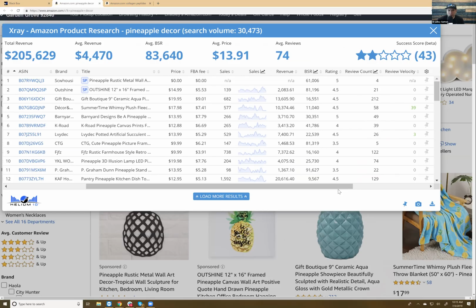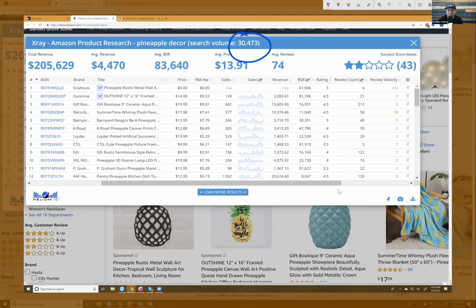Now let's compare the X-ray here with what we saw on those same things. So right here, first of all, hey, 30,000 is pretty decent. I mean, that's more than decent. That's probably a top 1,000 keyword that's searched for on Amazon. But look at these sales numbers. Somebody might think, oh, they're not selling well. Shoot, I'd love a product that sells 20 units a day. I mean, who wouldn't want a product that's selling 20 units a day? It's making 13 grand a month.